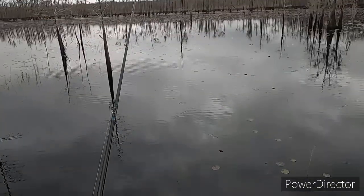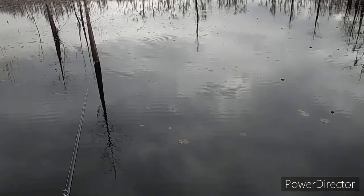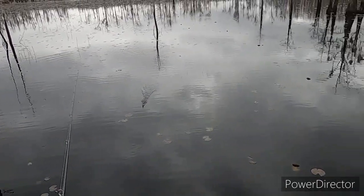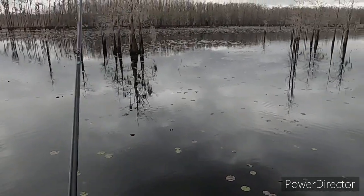Let me slow my heading out. There goes one. I'll leave it on while I'm heading out so you can see how thick and windy this crap is. Now they still fish movement out here.